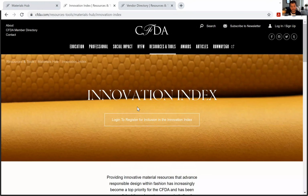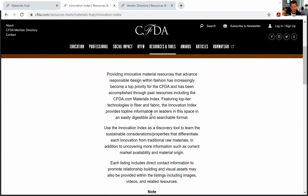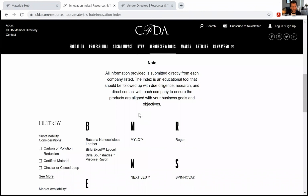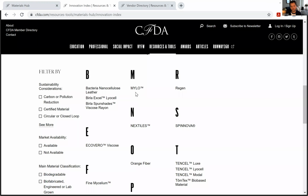As an innovator doing something interesting within fiber materials, you can register to be included on the innovation index, but you don't need to register to view the resource. All you have to do is log on. If you go down the page, you'll get an introduction that speaks more about the resource, why we built it this way, and a few different notes. Then the actual resources are down here at the bottom, where you can discover and connect with these different innovations across mostly fiber.